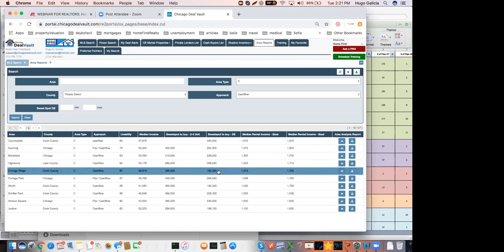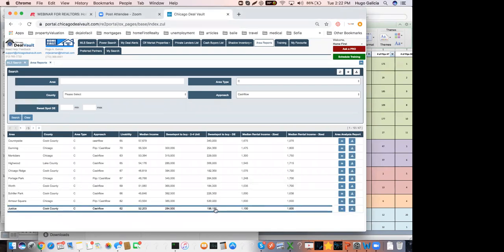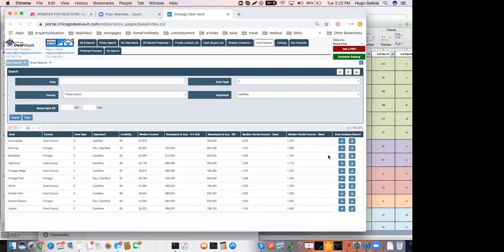Okay, boom. We hit the first one, friends. This is Chicago Rich. So number one for C areas, Chicago Rich. Okay, now let's find number two. So I go down the list, boom, we have another one. Worth, okay, Worth is kind of far. But it's the second strongest rental market, okay? Then we're gonna go down the list. We have 200,000, 500,000, 198. Okay, Justice. We're gonna rate this number 3 rental market in the C categories. Let's go to the next page.